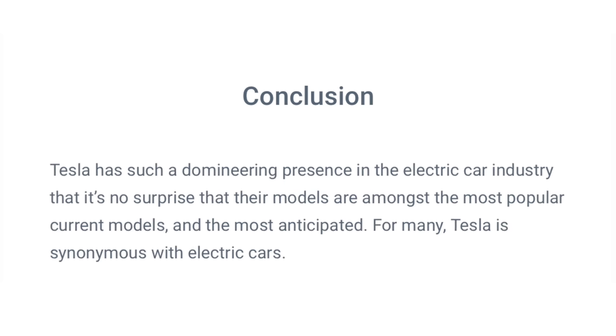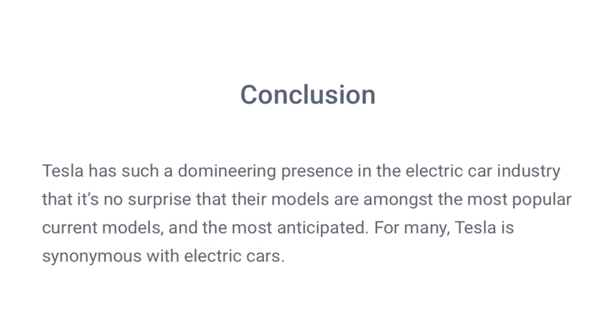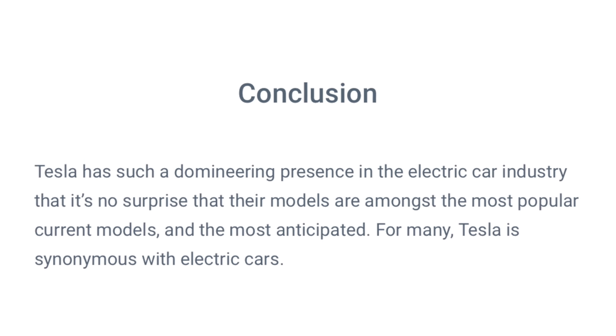In their conclusion, they say, quote, "Tesla has such a domineering presence in the electric car industry that it's no surprise that their models are amongst the most popular current models and the most anticipated. For many, Tesla is synonymous with electric cars."